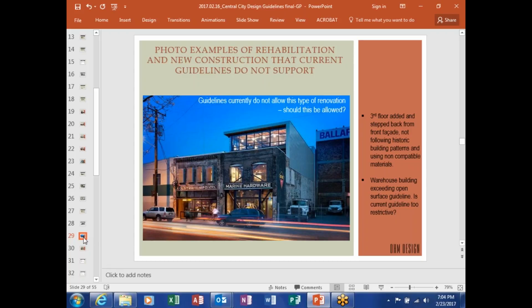They've also added a third floor addition here. It's stepped back, but it's using much more modern and contemporary materials. And the current guidelines do not support that type of addition to a structure either. So there's sort of two things to think about here. One is what happened on the ground floor, and two is this third floor addition. Those are kind of two different things to think about. It is one building, but we kind of need guidance on both of those, and we have another photo to help with it a little bit. But just what's your take?